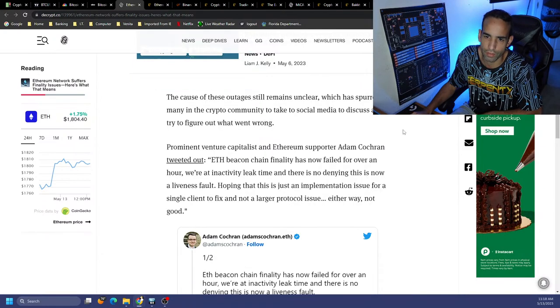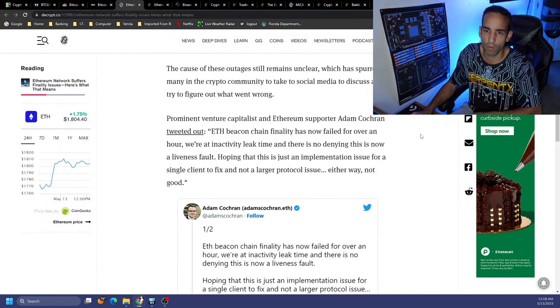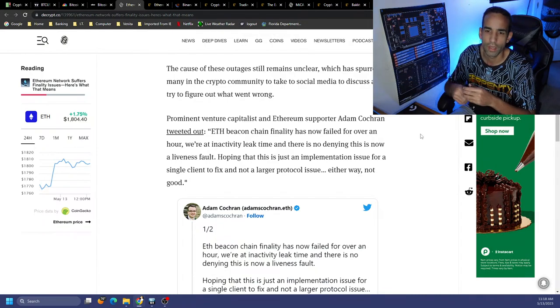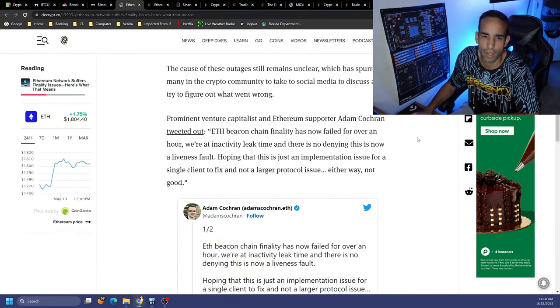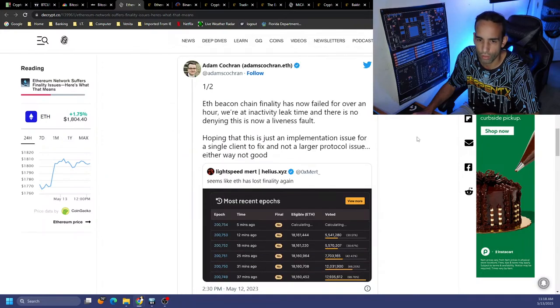Prominent venture capitalist and Ethereum supporter Adam Cotrain tweeted out, ETH beacon chain finality has now failed for over an hour. We are at inactivity leak time, okay? And there is no denying this is now a liveness fault. Hoping that this is just an implementation issue for a single client to fix and not a larger protocol issue. Either way, not good.